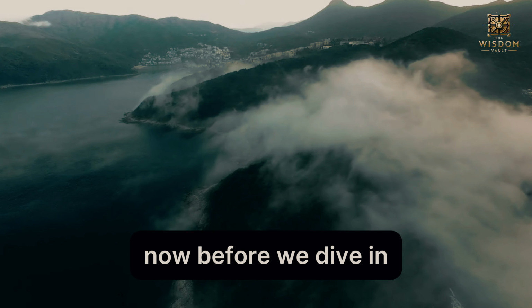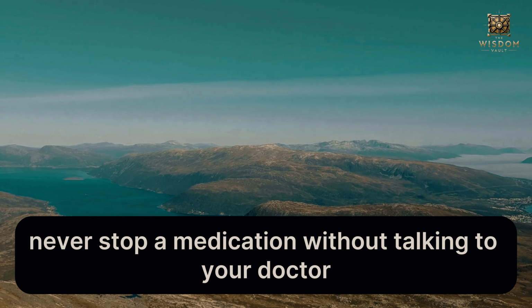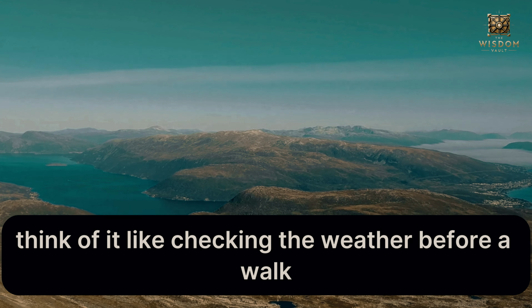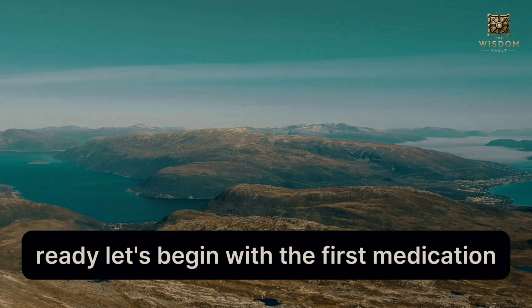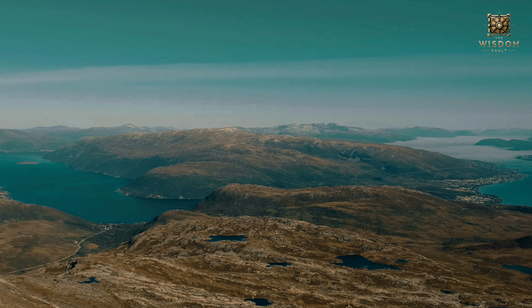Now, before we dive in, let me be clear, never stop a medication without talking to your doctor. This isn't about fear, it's about starting a conversation. Think of it like checking the weather before a walk. A little preparation helps you avoid surprises down the road. Ready? Let's begin with the first medication you might want to discuss with your healthcare team.